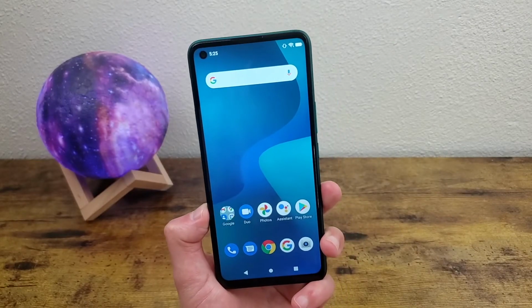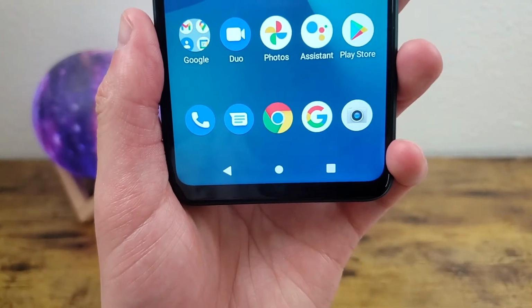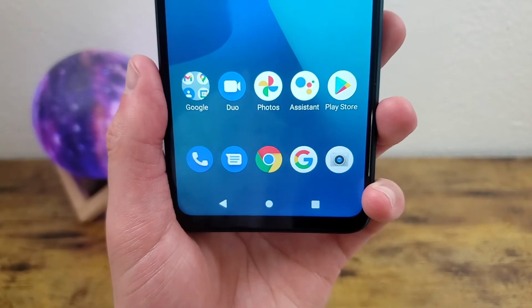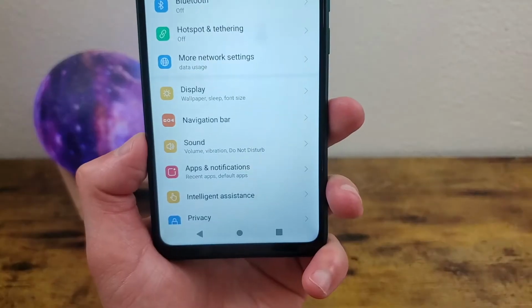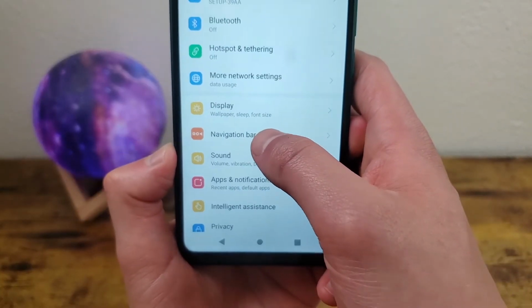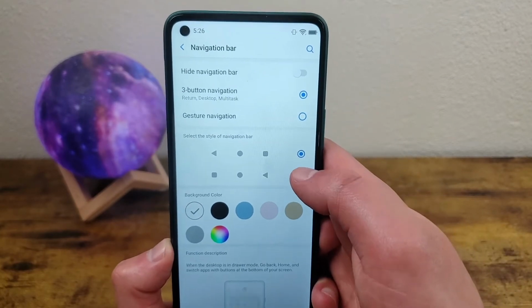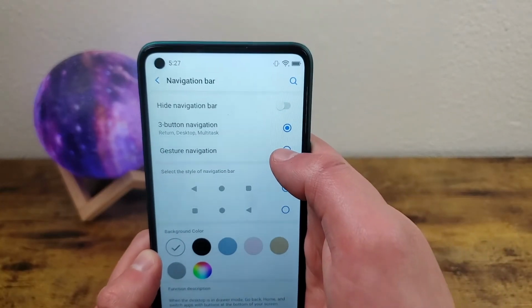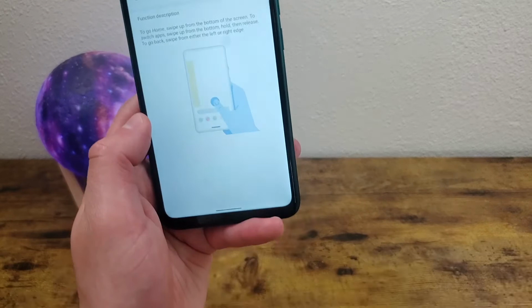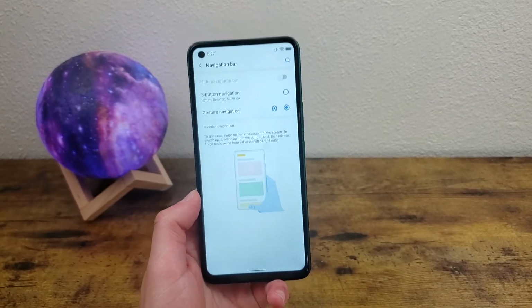The next thing I'm going to show you is how to customize the system navigation. As you can see right here, we got the 3-button system that's pretty standard for Android phones, but there's actually another option. So if we go to our settings, in navigation bar right here under display, then we're going to get the options to, first of all, rearrange the navigation bar. You can change the background color of it, and you can switch to what's called gesture navigation. Gesture navigation is a completely different type of navigation with no buttons at all. All you get is this little bar right here, and it gives the phone a really minimalistic look.